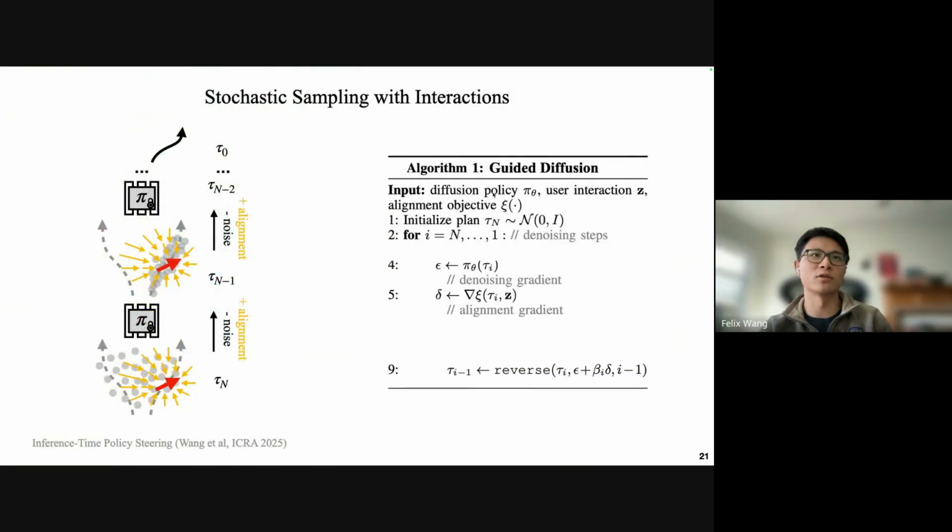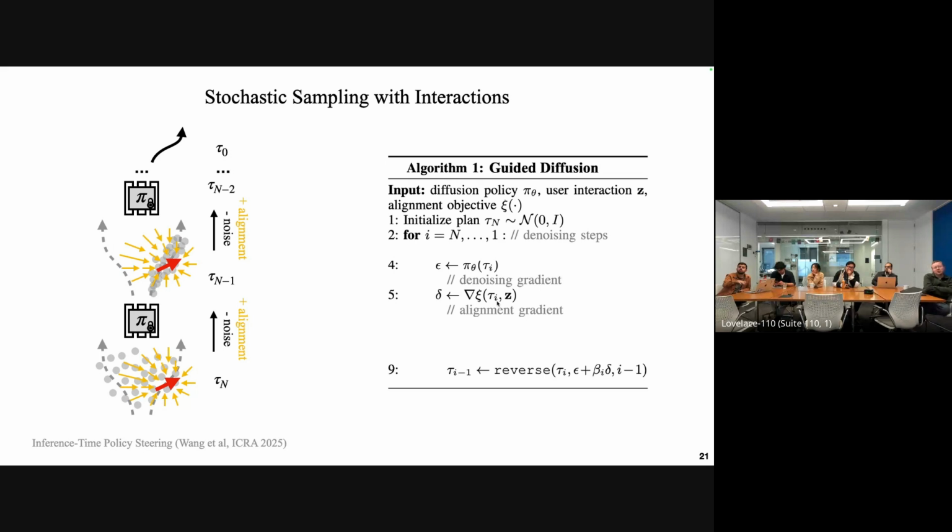If you look at the pseudocode here, this diffusion policy is pre-trained. It's given to you, and then the alignment gradients are just added during inference time, during sampling. Is it trained on just play data then in the environment? Yeah, that's right.